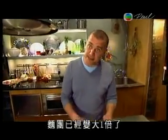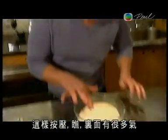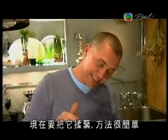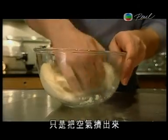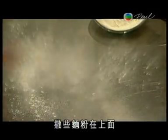Now you can see that that is now twice the size it was, and if I just push it like that, you can see that that's full of gas. Now we need to do something to this that bakers call knocking back, and it's very simple. All we're doing is just pushing some of the air out of the dough, and we'll pop it onto the table like that, and then dust the work surface a little bit.